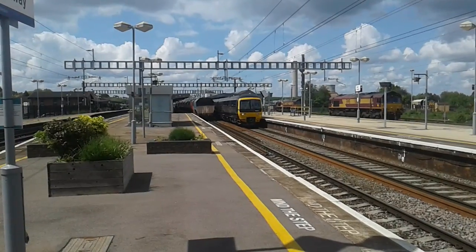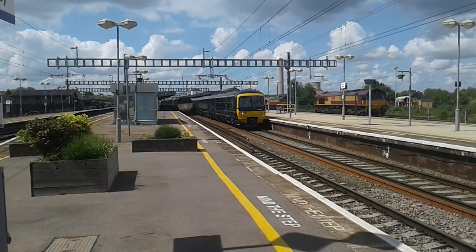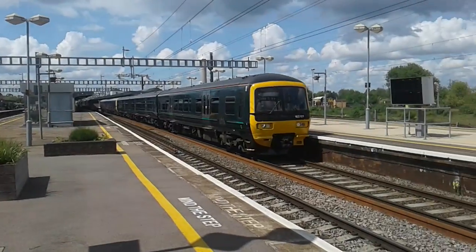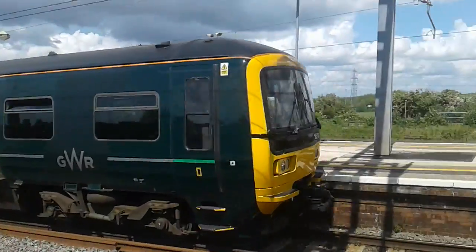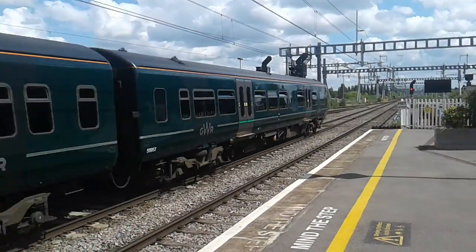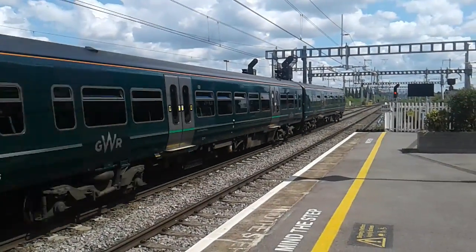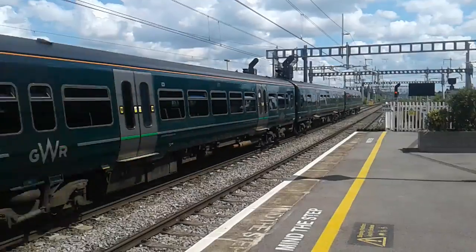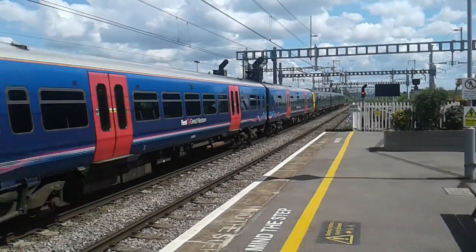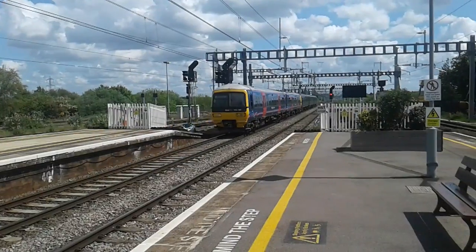As 165101 is now departing with the 13:50 Great Western Railway service to London Paddington. And on the rear is 165134.